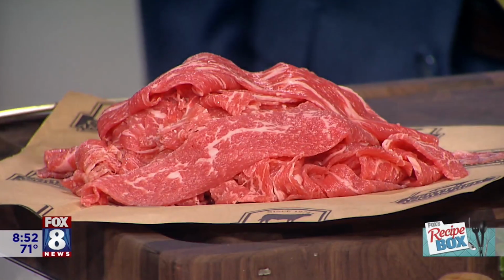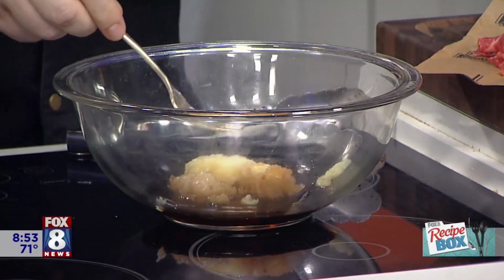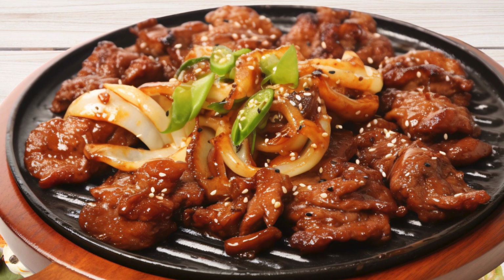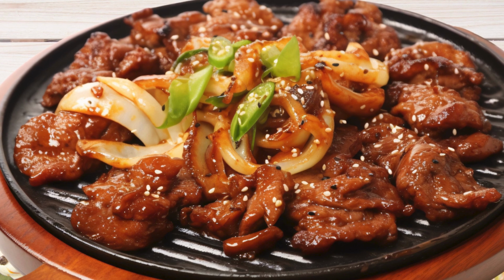The trick for making supremely tasty bulgogi is choosing the right cut of steak. You want something that is tender and has a good balance of fat and lean meat, like ribeye or sirloin. The beef should be sliced as thin as possible so that it soaks up all the marinade and cooks evenly on the grill or skillet.